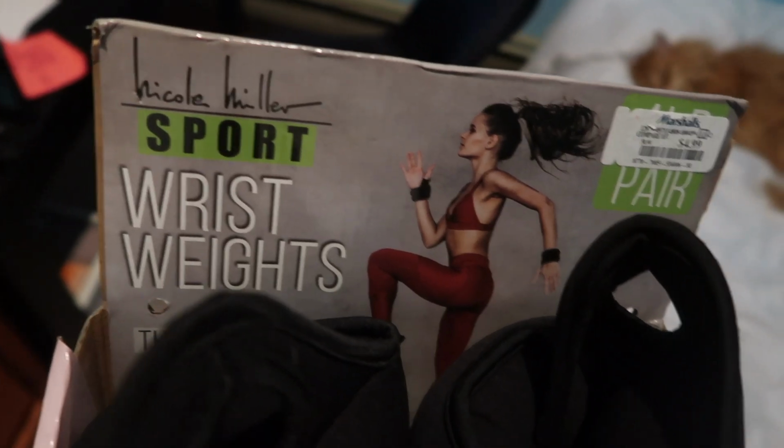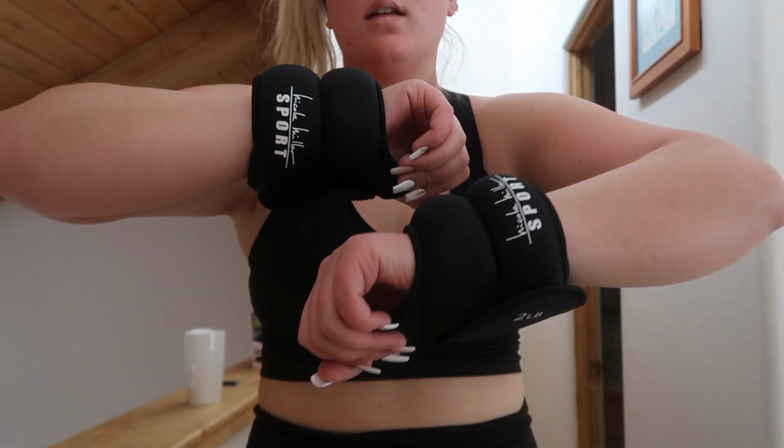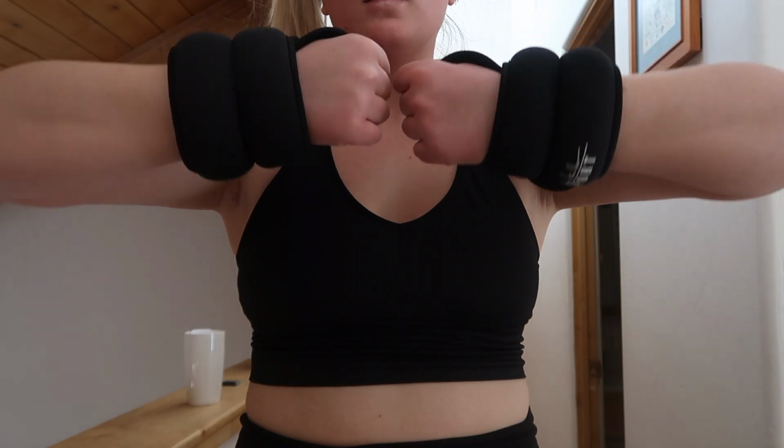And as I said, the next thing that I have is the wrist weight. This is just for the wrist, it's not wrist and ankle. What sets this one apart is, if you can see on the model, or you can even see right here, it literally has a thumb hole for the wrist, whereas the ankle one just has a normal Velcro strap.